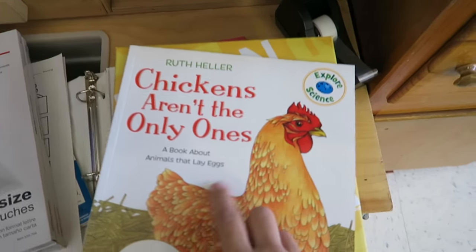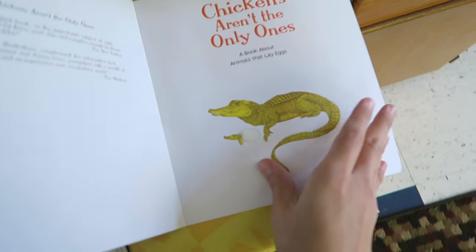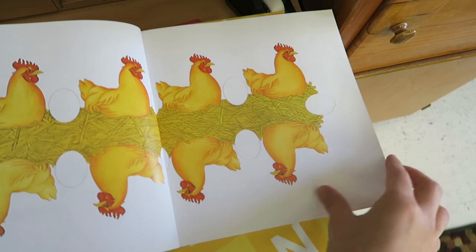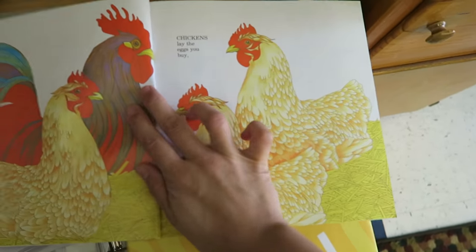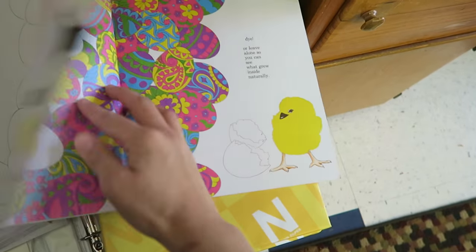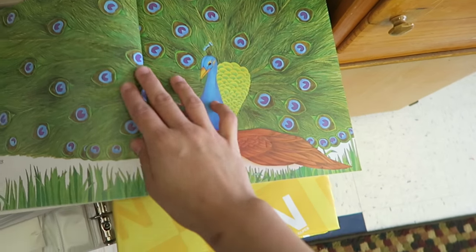So the book is called Chickens Aren't the Only Ones. Oh my gosh, it's so stinking cute. A book about laying eggs. Look at that. It's just so perfect for, you know, that Easter time and just life cycles in general. So it goes through, you can kind of see the inside of the egg. Talks about different things that you can do with eggs.